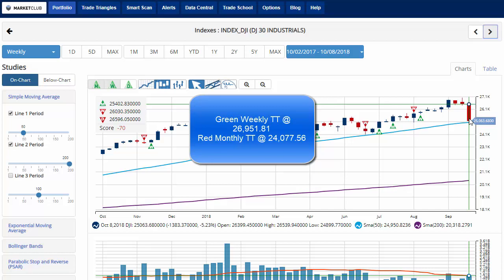Or 24,077.56. A move below that level would issue a red monthly trade triangle, indicating a possible short position for the Dow. So keep an eye on that level.